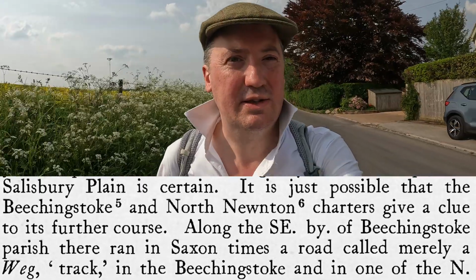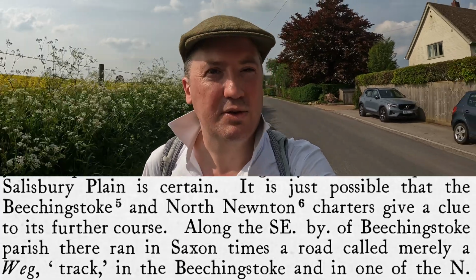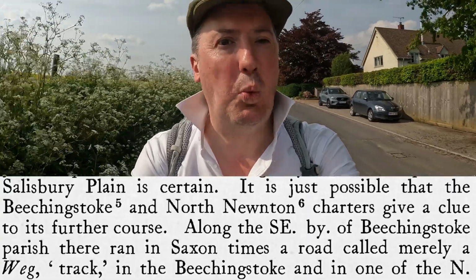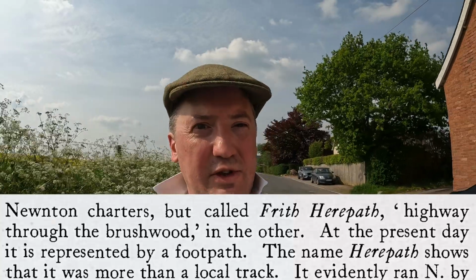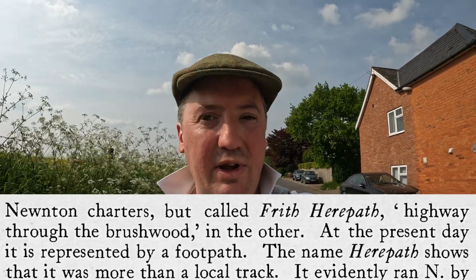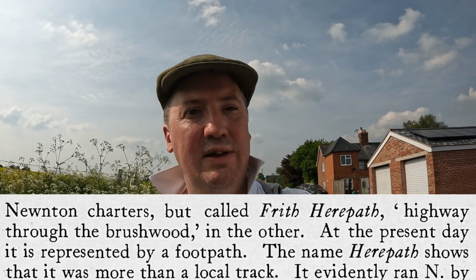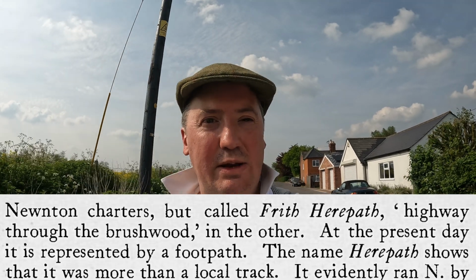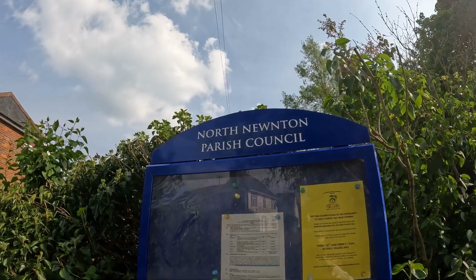The charters that G.B. Grundy refers to here are those for Beechingstoke and North Newnton. One of them refers to a track merely as weg, which I believe is the Old English for track, and the other refers to a frith heripath, which is a highway or possibly even an army way. Heripaths tended to be fairly significant tracks travelling over long distances, and it's likely that that was actually referring to the Ridgeway here. We are into North Newnton parish.